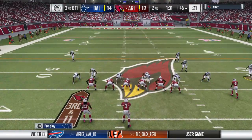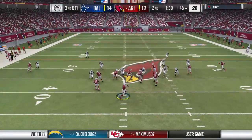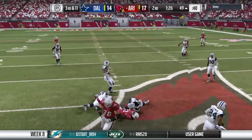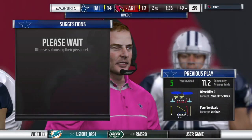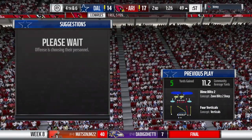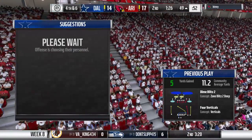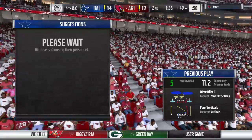3rd and 11. And some extra depth in the secondary here. They're in the dime. Now Palmer to throw. Going underneath for Charles. And now a timeout called by the Cowboys defense. It's just their first, so they'll have 2 remaining here before we get to halftime.